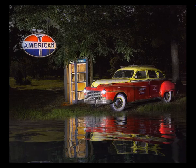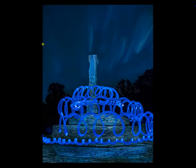This is a combination of painting with flashlights and then having that warm LED light in the telephone booth and then painting the sign with flashlight as well. So you can have a lot of fun with this out in the field. Even on a cloudy day, you can have a blast, and you can also use all kinds of cheap toys, like the kinds you might get at a parade or 4th of July.